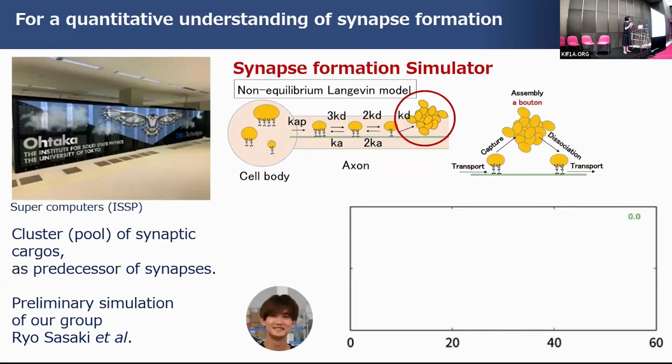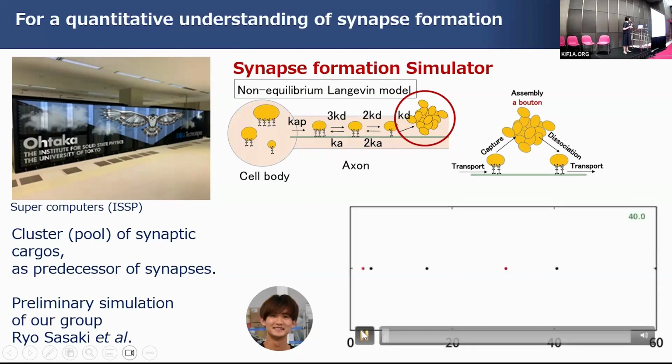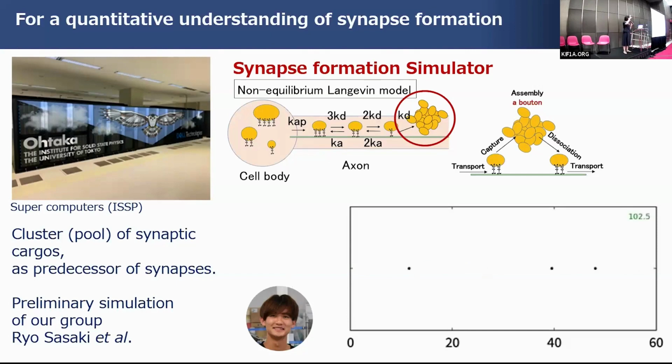Finally, in order to gain a quantitative understanding of synapse creation, we try to construct a model. To connect the number of kinesins to synapse creation, recently we started creating a simulation model. Many cargos are moving, and you can see some cargo stops. Some cargo stops, and we think that is the origin of synapses.